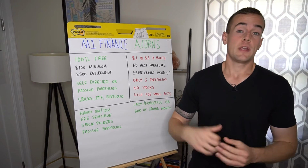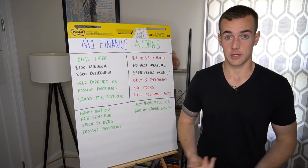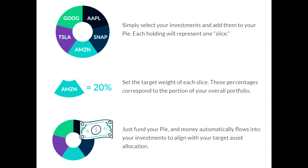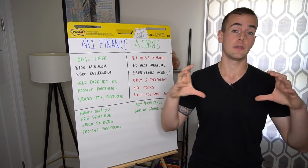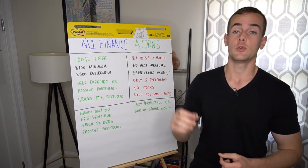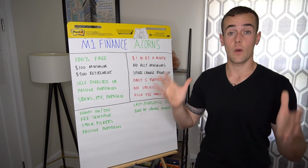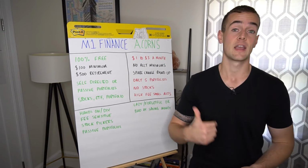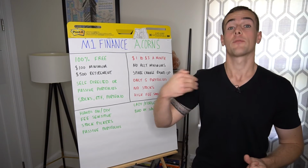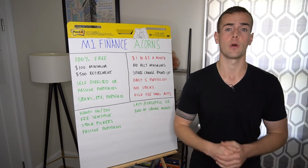Now, another key difference between M1 Finance and Acorns is that M1 Finance allows a lot of flexibility in terms of what you're actually investing in. If you want to build your own portfolio of stocks and ETFs, you are able to do that through the custom pies functionality of M1 Finance. Basically, with M1, you're building these pies, which are essentially your portfolios, and you decide what percentage of your money is going to go into each stock or each ETF. So if you want to build your own portfolio from scratch and invest in individual stocks, you can do so through M1 Finance and also take advantage of great features like fractional shares and automated rebalancing. We go into a lot more detail about that in that free M1 Finance training.